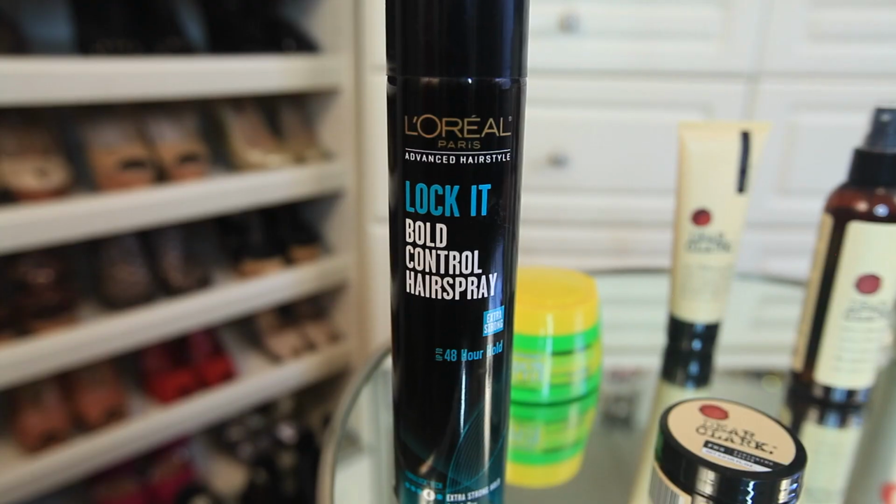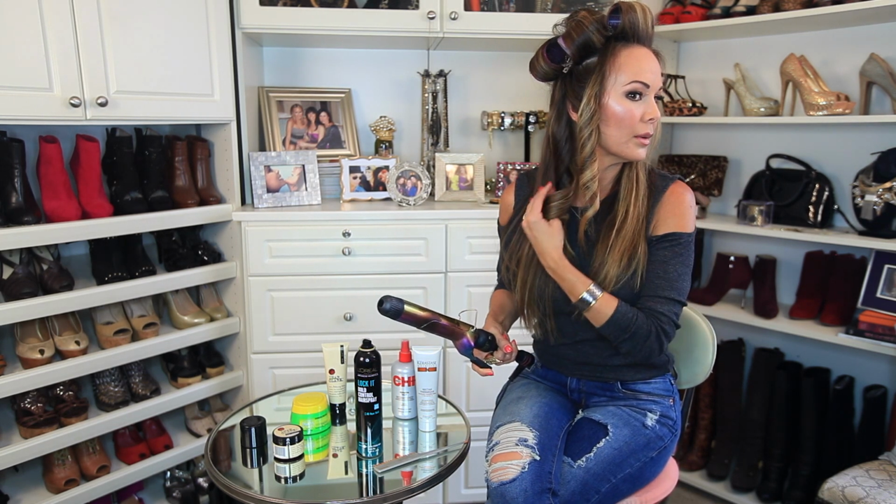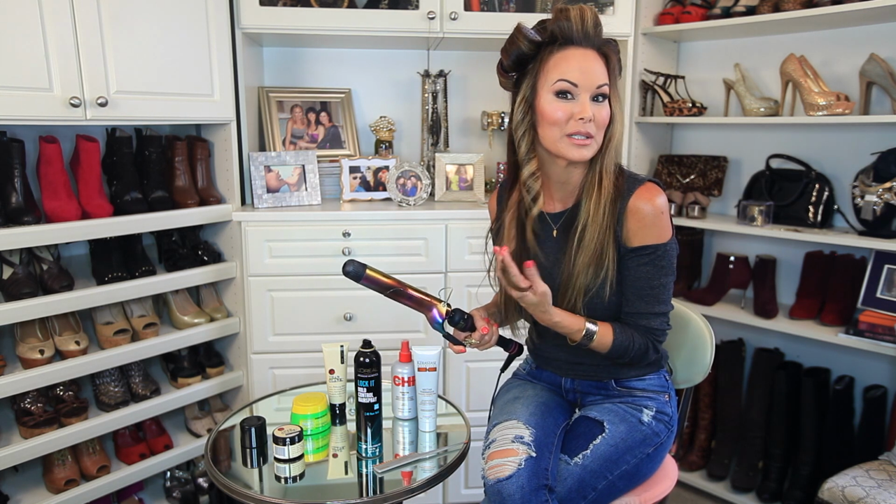8 to 10 seconds. And I really am loving this new L'Oreal line. You can get it everywhere, all the drugstores. It's that advanced hairstyle line in the black bottles. Lock It Bold Control Hairspray, extra strong. It smells like an expensive hairspray. There we go. Okay, so I'll do the rest of my head and I'll be back.